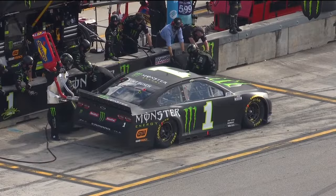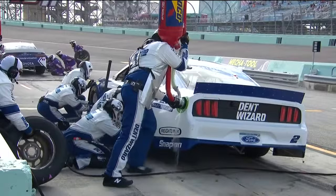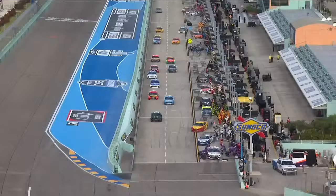The one, Kurt Busch, says he's a little bit loose into turn one. Otherwise, pretty good. Meanwhile, the Penske teammates, Brad Keselowski on the right, Joey Logano on the left. Air pressure adjustments in the rear wheels for both of them.